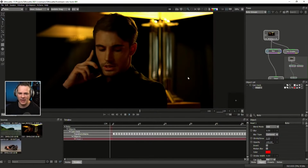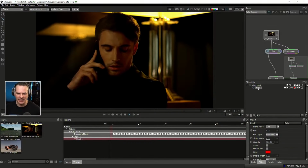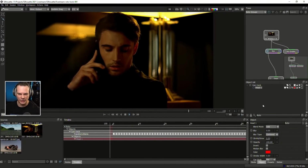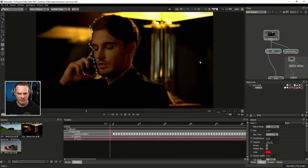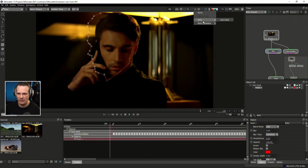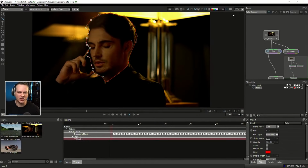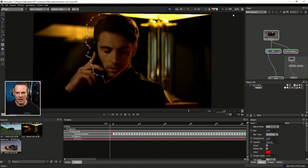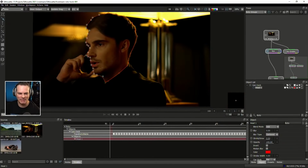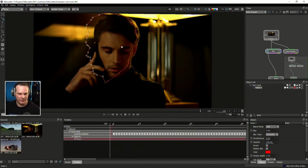Again, I've done the big leg work on this as well. I've just tracked this in, so here's our shot. It's nothing too special, but I've created my initial shape. I've also created an initial track as well. So if we go cam track, there we go. That just takes out the movement of the camera. Whenever there's camera movement and shape movement, I always want to try to remove at least one of those things with tracking.